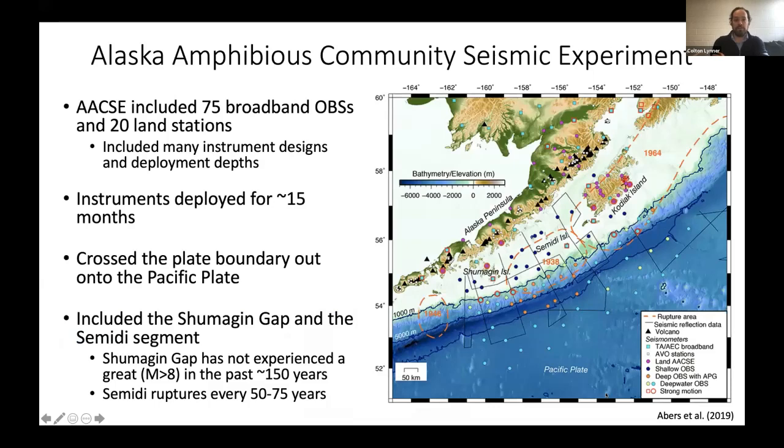So I'll start first with the amphibious community site, the Alaska Amphibious Community Seismic Experiment. We're going to see a lot of this, I assume, over the course of this symposium. We've already seen a little bit of an introduction to this, so I won't go into too much detail here, but this is a community seismic experiment. All the data is publicly available if anybody's looking for it. It included 75 broadband OBSs, so nearly the entire OBS fleet, and additionally 20 on-land stations. So this is the amphibious component of this.